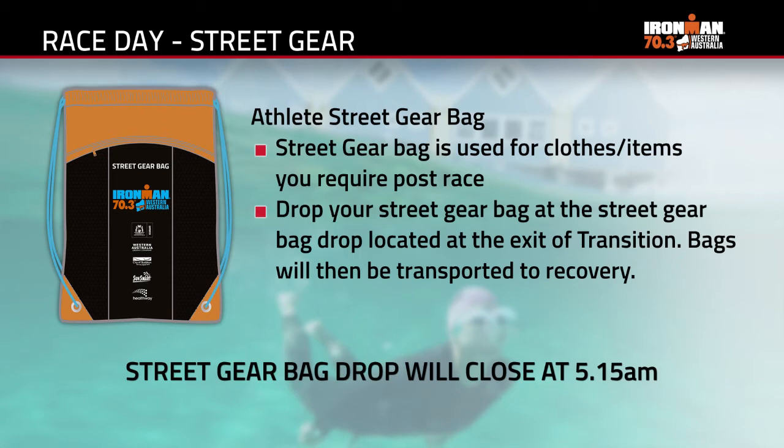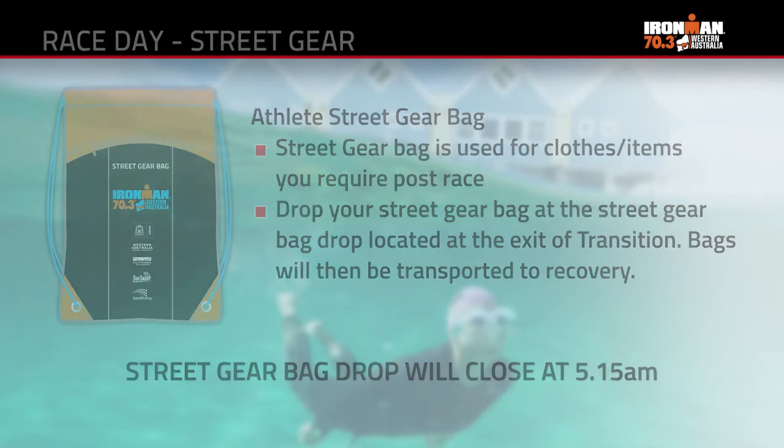Your street gear bag will then be transported to the street gear tent located within recovery and placed on your numbered hook. The street gear bag is used for any clothing or items you require post-race within recovery. You must use the black street gear bag provided. Please remember transition closes at 5:15 a.m.